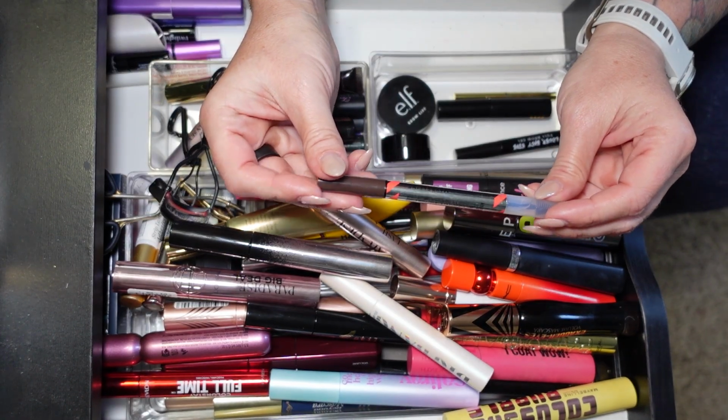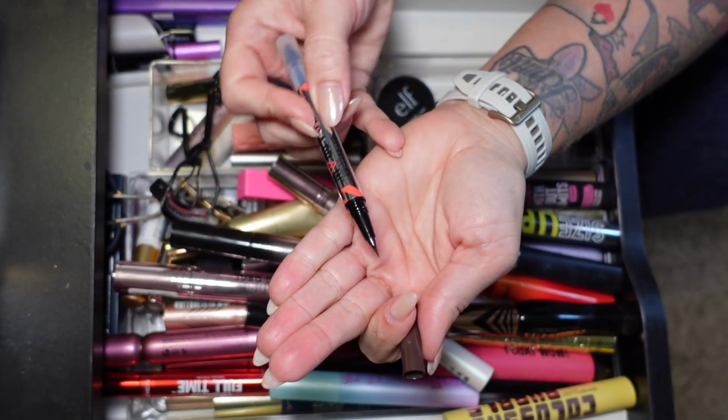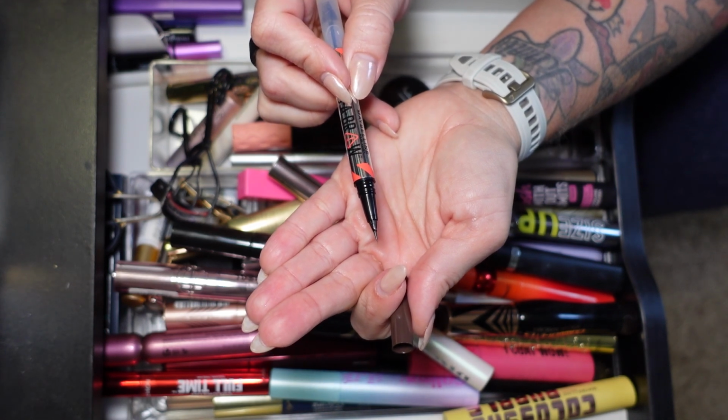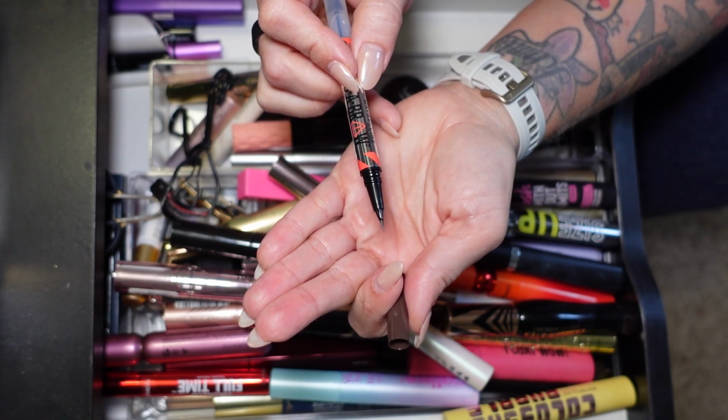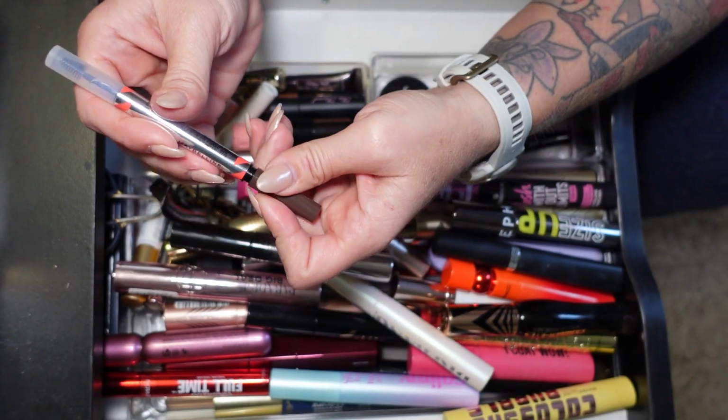Build a Brow from Maybelline. I couldn't stand this thing. I'm just not the liquid brow pencil kind of gal. I like the concept. Maybe you're better at this than I am, but the flicking of the liquid like an eyeliner just doesn't, I can't.